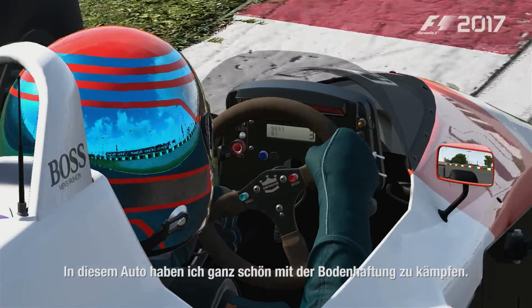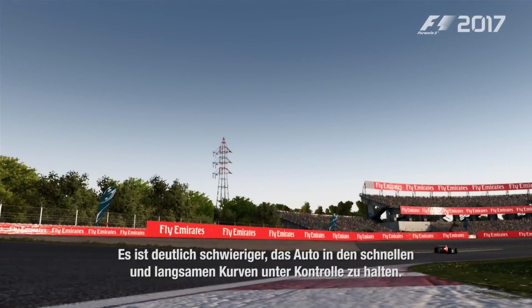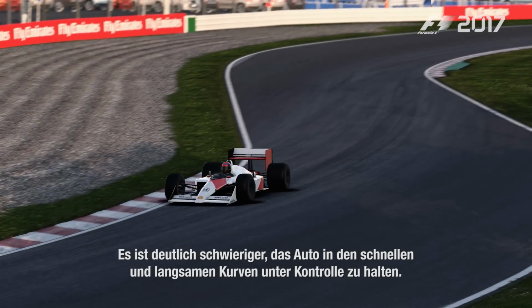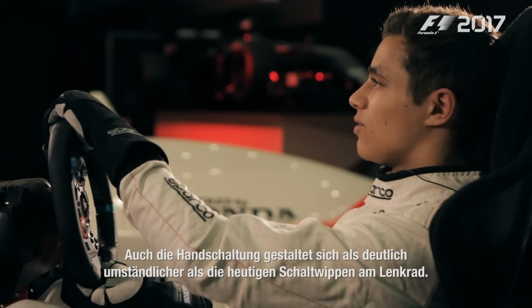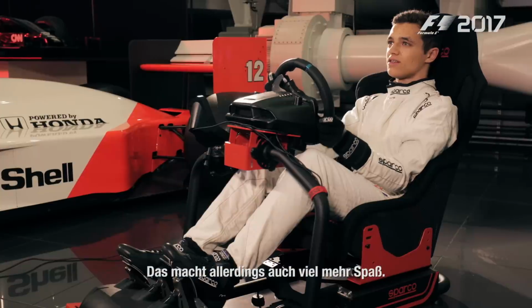I struggle a lot more on traction on this car. It's a lot more difficult to control the car in both the high-speed and slow-speed corners. An H-box is a lot more difficult than using the paddle shifts you have nowadays. It's quite fun at the same time.